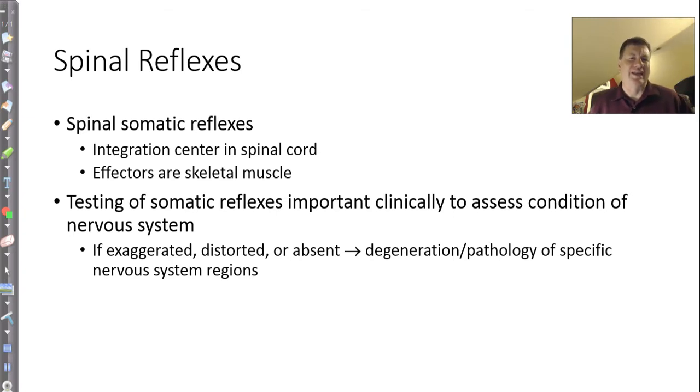Clearly, if somebody has a head injury, and we saw this a lot when I was an EMT, one of the things we're doing is shining the light in the eye, and we should see a common response among the pupils. If one eye dilates and one eye constricts, that tells us a head injury has affected the nervous system, and therefore we could have some big problems. So an exaggerated, distorted, or absent reflex tells us something about the health or the wellness of the nervous system.